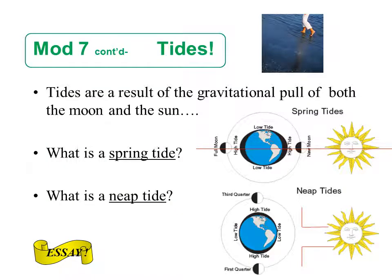Here's another big essay question that kids tend to do poorly on when I ask them on an oral quiz. So hopefully this will help you with this. There are two types of tidal events. There's a spring tide and a neap tide. It has nothing to do with the seasons of the year. It has everything to do with the arrangement of the moon and the sun relative to Earth.